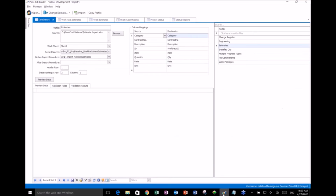So let me go back into our Pims form. Again, this is the data input form. Whatever information you want to put into Pims, you would use this form. If I can take your attention to the right, you have a navigation pane. Basically, you're telling Pims you want to import your change register, your engineering register, your estimates, etc. In the case of this demo, I want to import my information into my estimates. When I click on it, here to the left I see my information that will help me put that information in there. Let me go ahead and browse for my file.